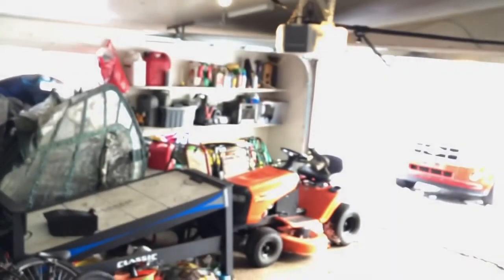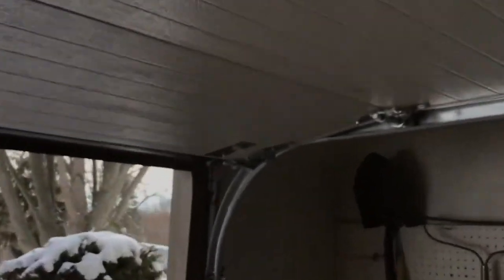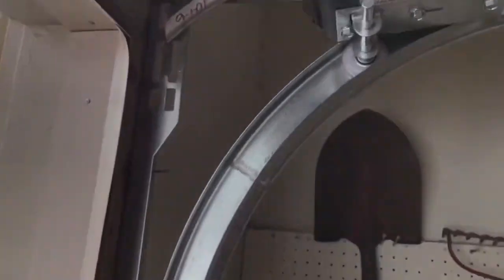It is so quiet. So extremely quiet. It opens much farther now, too. Look at this. It's completely open. Look at that. Amazing.